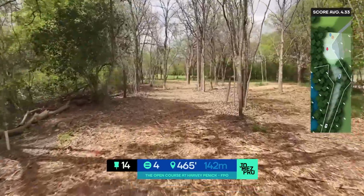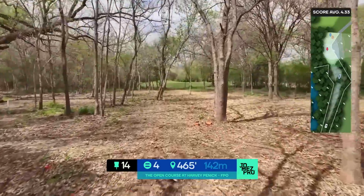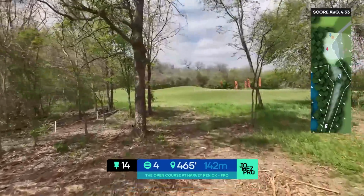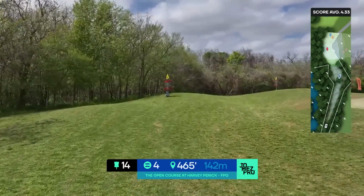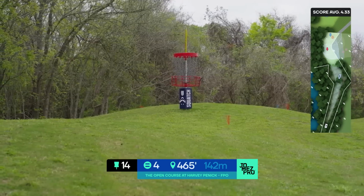An out-of-bounds line on the left-hand side that is legitimately terrifying. For this shot, to be a backhand, God, you want to land something right. A forehand is the perfect thing to do that. The more right you are, the more open the gap is. You can throw whatever you want to this green basket on an anthill, no out of bounds to worry about.